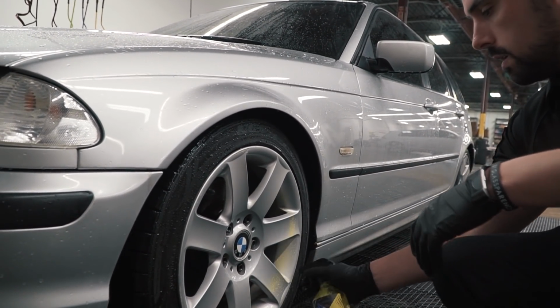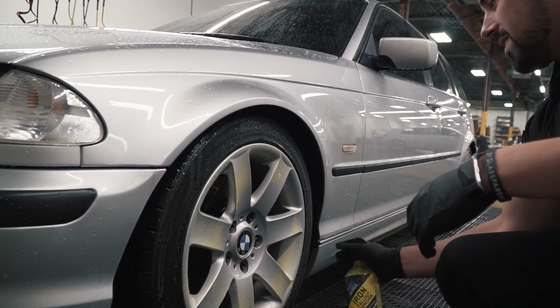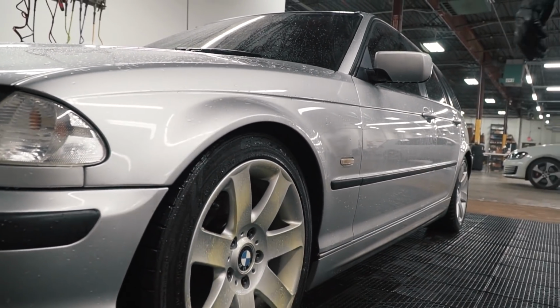AM iron is a very unique color. I love it when you spray it on the wheels. It's fluorescent yellow, and then it smells like Fruit Loops. Do you have Fruit Loops?